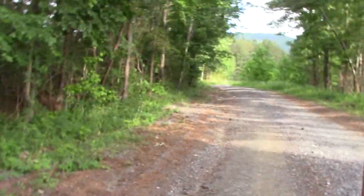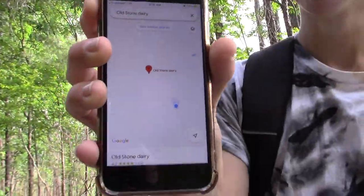What's up, guys? We're walking there right now. Yeah, dude, we're literally following Google Maps right now, and it's supposedly taking us to Old Stone Dairy. It's built behind a dump. We're getting pretty close though.